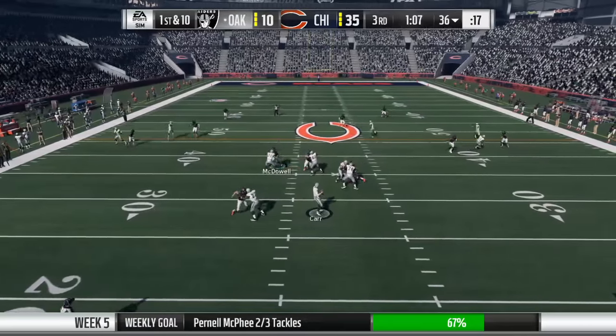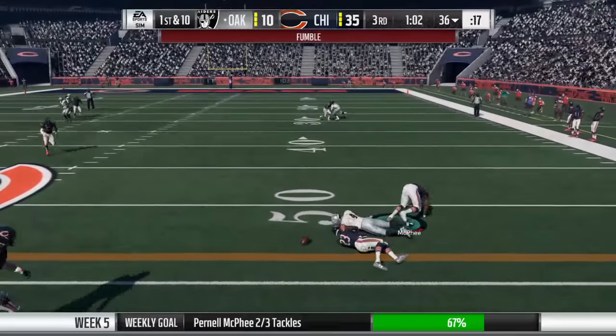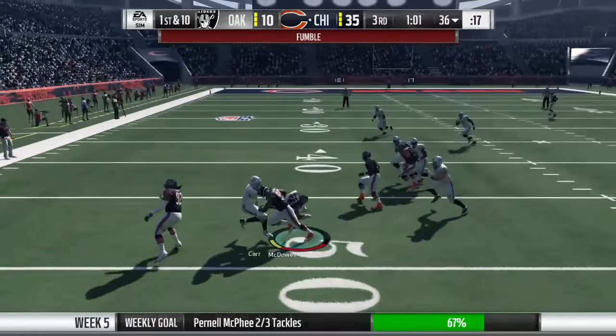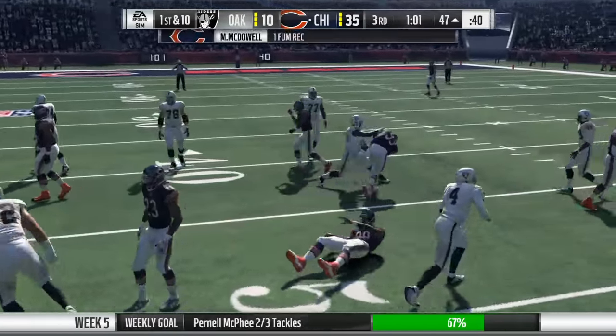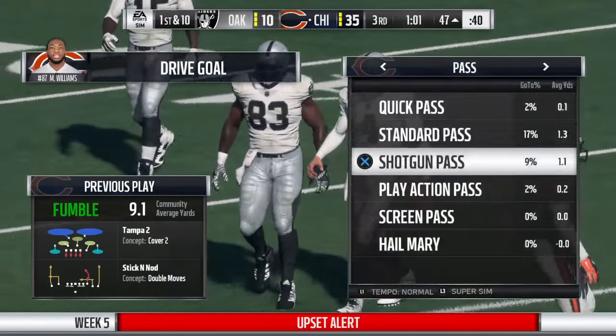On first down, Carr. And now the ball's out. Carr lost it. Fumble. And they'll start out with great field position at the 47-yard line in enemy territory.